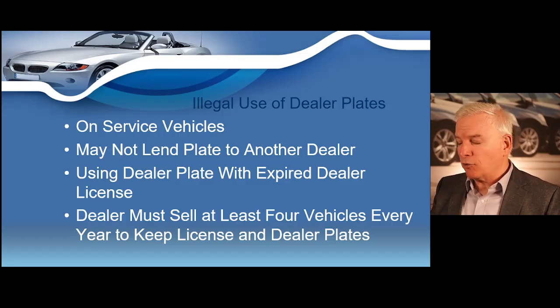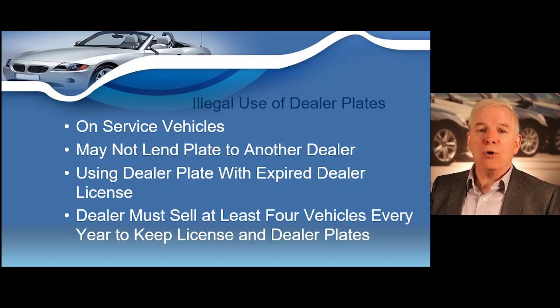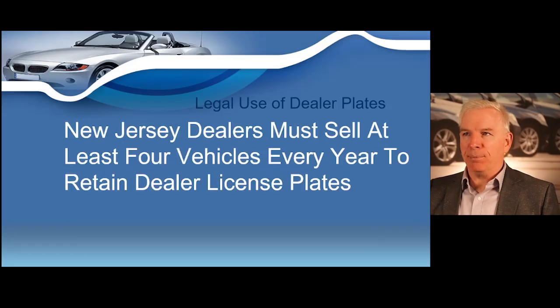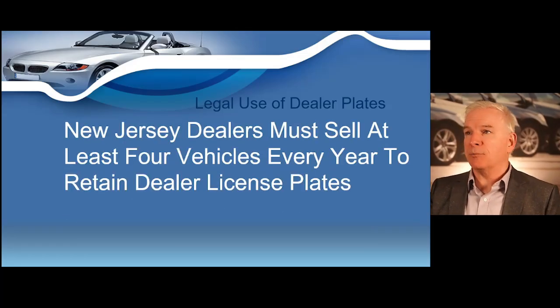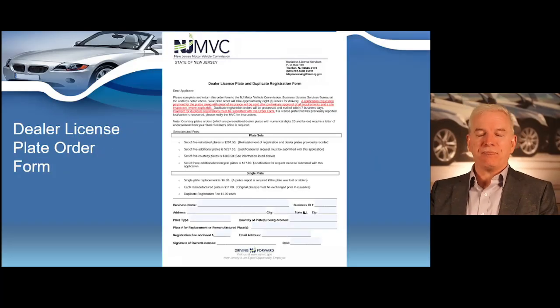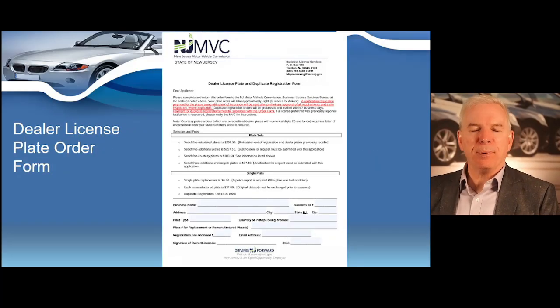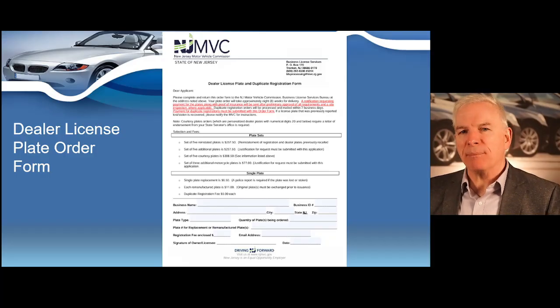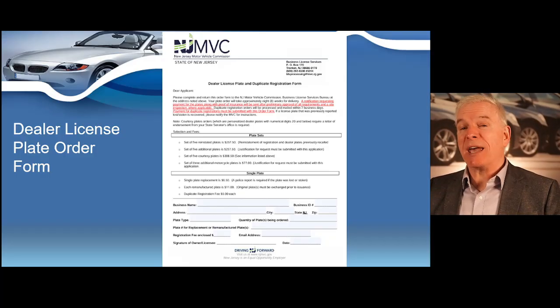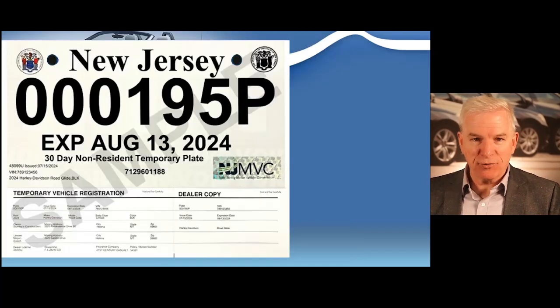The state of New Jersey is very clear in its law. All dealers in the state must sell 4 or more vehicles every year to keep your dealer's license and your dealer plates. So please keep that in mind. New Jersey dealers must sell at least 4 vehicles every year to retain your dealer license and your dealer license plates. Here's your dealer license plate order form. So once you've gotten your dealer license, then you can order your dealer license plates. But obviously you cannot get your dealer plates until you have your dealer license.